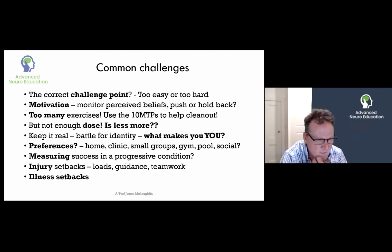For some people, it's improving. For some people, it's just keeping you mobile, keeping you at a level that you really want to, and fighting hard for you to maintain your identity. And a lot of that is motivating in itself.